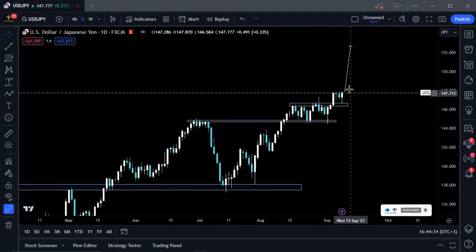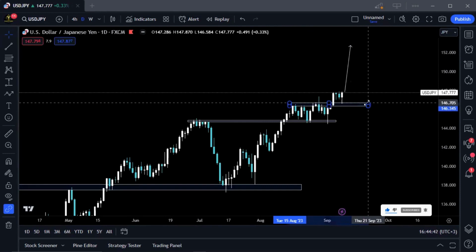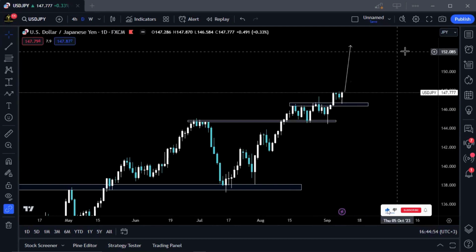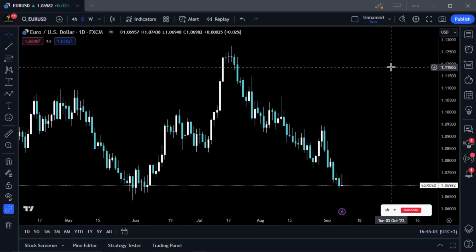If prices do retrace due to the US dollar retracing, then I don't anticipate to see prices breaking below this low, below this market structure. So prices perhaps will come back here, but it's very hard for prices to break below this structure. Then from here, I'll just be anticipating to see prices pump until at least maybe 152.000 somewhere here.